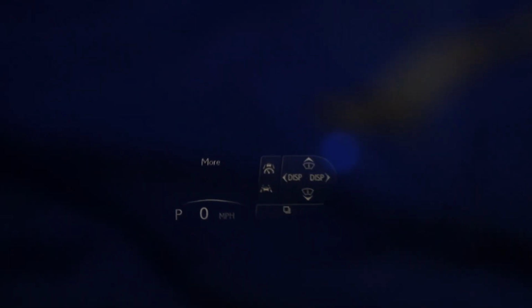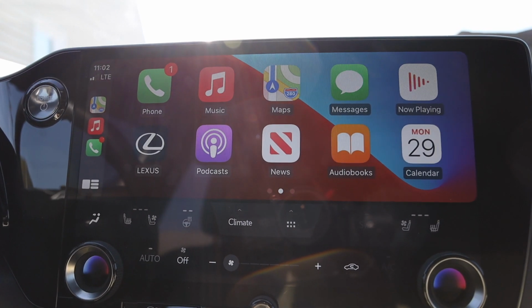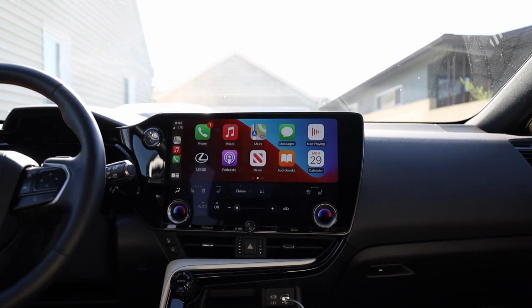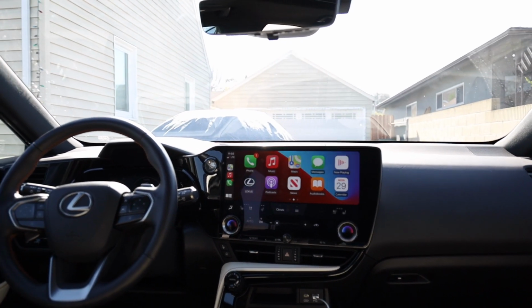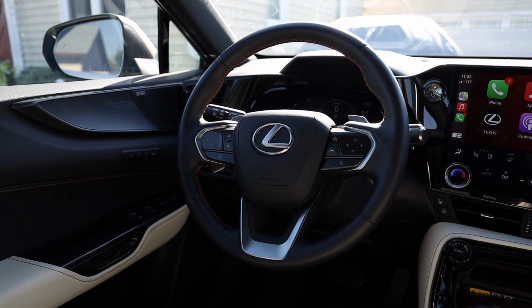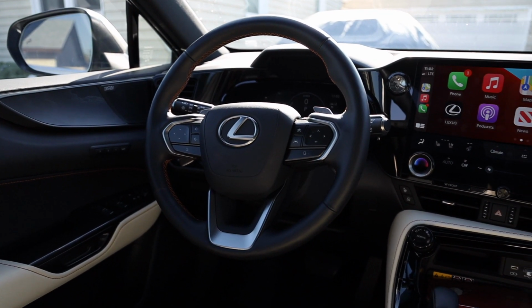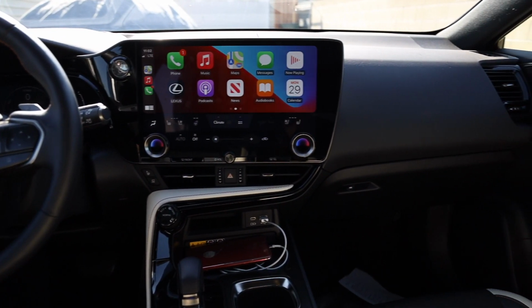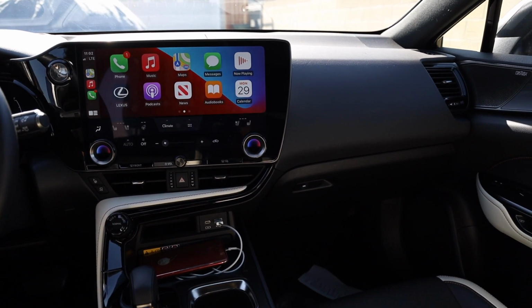It's really, really neat. Over here, you guys, we have the Lexus interface. Again, this is the brand new system for the 2022 NX. This is the first vehicle to feature it, and it's going to be rolling out into other Lexus models. We do a huge deep dive into this system later in the video, but the short version for the review is just to say that it's the best Lexus radio interface ever.